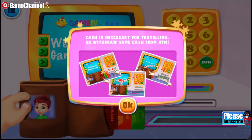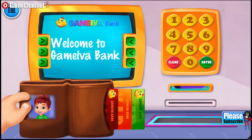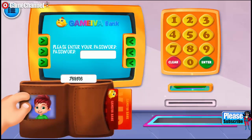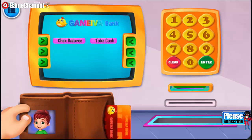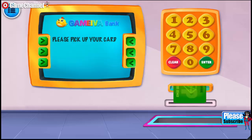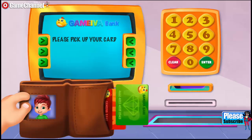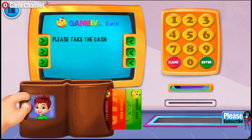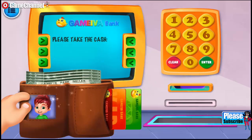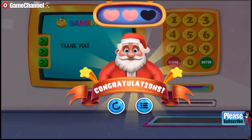Cash is necessary for traveling, so withdraw some cash from ATM. Insert the card. Please enter correct password. You can't withdraw the cash more than your bank balance. Collect your cash. Thank you so much for your help. Congratulations.